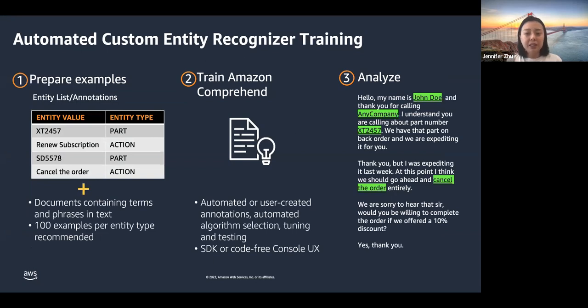I want to give you an example. This example is very typical of the machine learning training process. For example, this customer has support chat dialogues, like, oh, my name is blah, blah, blah, and an agent helps to reply to them. They have this log, but the company wants to automatically extract entity types that are not name or something like that. They want to know what the part number is for each request, and what action the agent actually took. So their entity type is different.